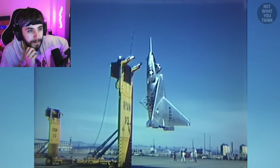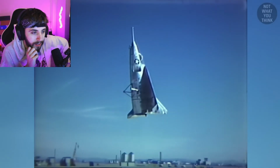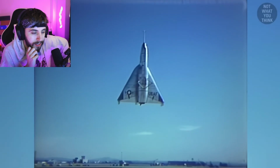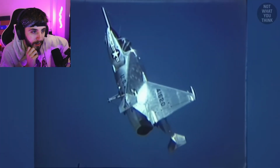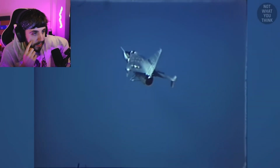Around the same time, the U.S. Air Force was also experimenting with something similar, a VTOL jet aircraft. It was called the X-13, which would take off while hanging from a platform, switch from vertical to horizontal flight, and then hang back onto the platform.